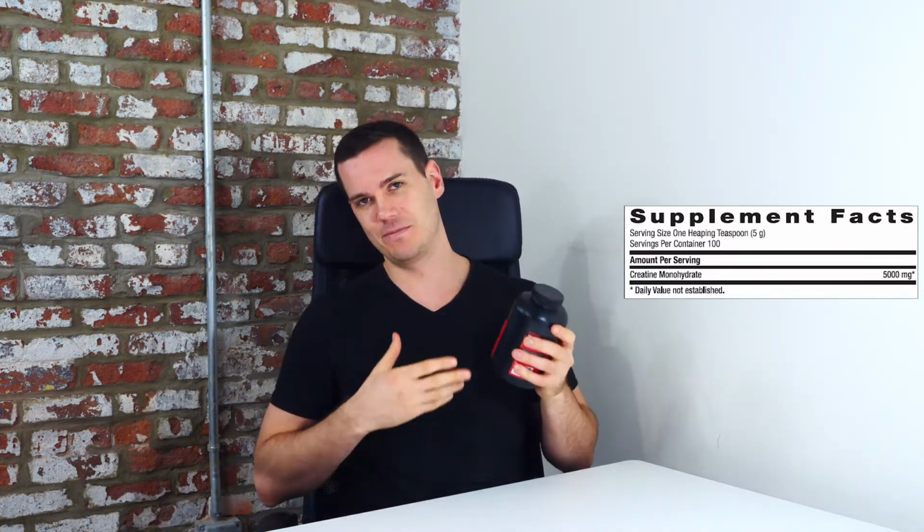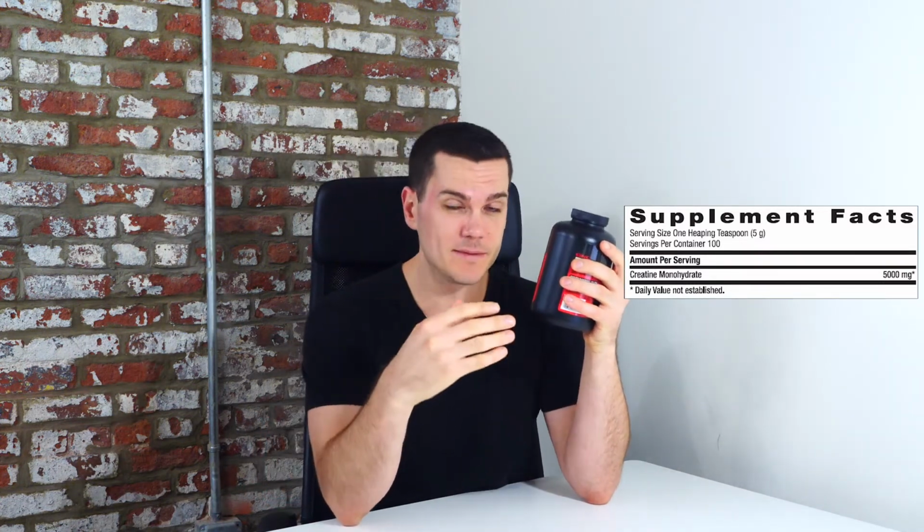Couple things worth pointing out, this is not micronized creatine. A lot of people micronize their creatine, which means it's subjected to a process that makes it a little fluffier in texture and makes it disperse a little bit more easily in water, so it's less likely to form a little pile at the bottom of your shaker if you don't shake it up very often. So that's one thing you might want to know about this.